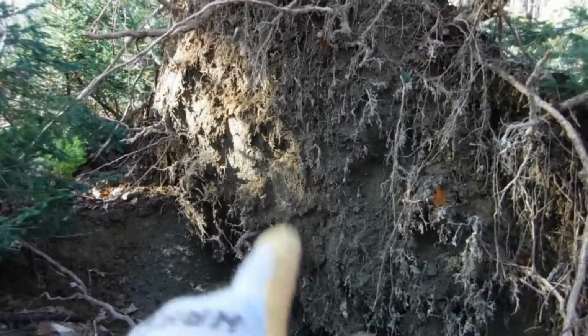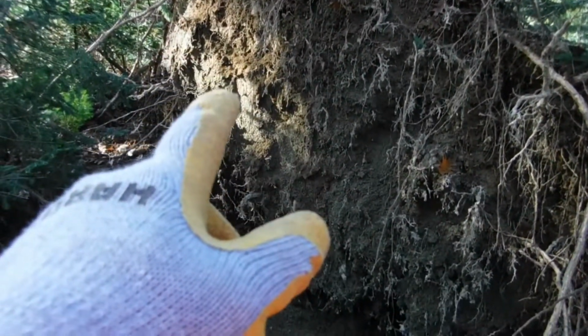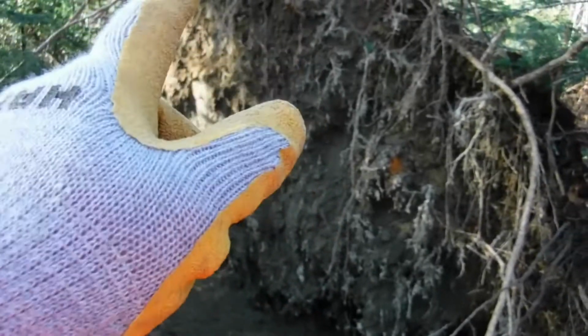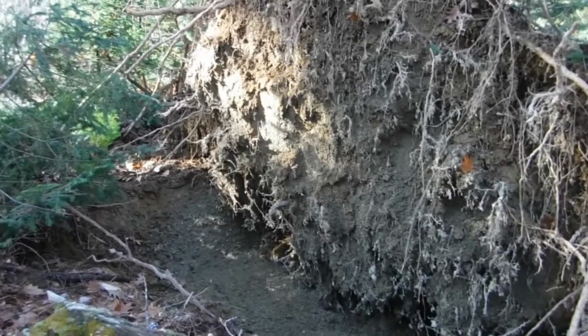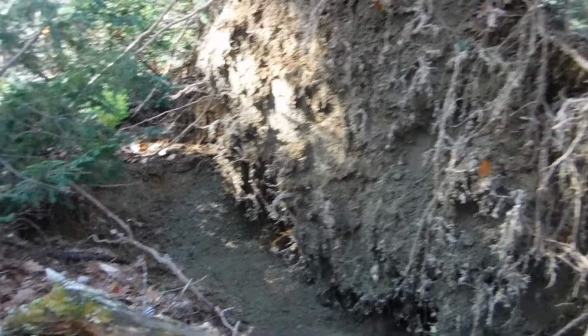Look how big this one is. I stood in the middle of that and used my coil and had to extend it all the way in my arm's length to reach the top of that thing. That is huge.